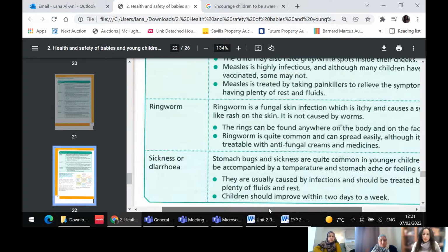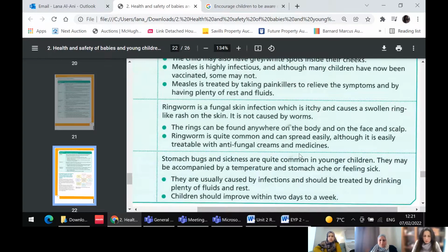Ringworm. So with ringworm, there is a worm inside the body which lives on what we eat, and if they have ringworm, it will cause a swollen rash on the skin. The rings can be found anywhere on the body, face, scalp.